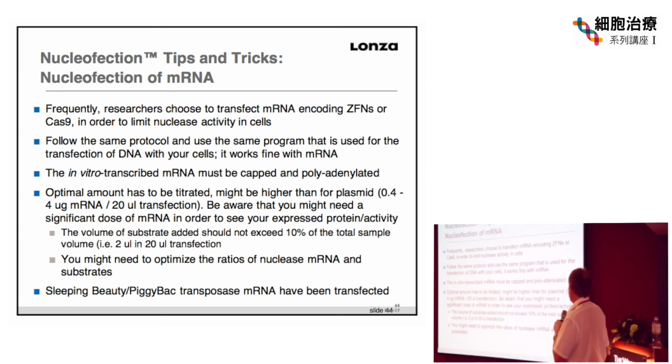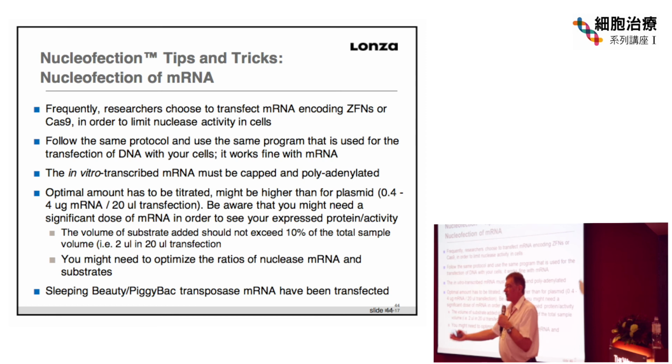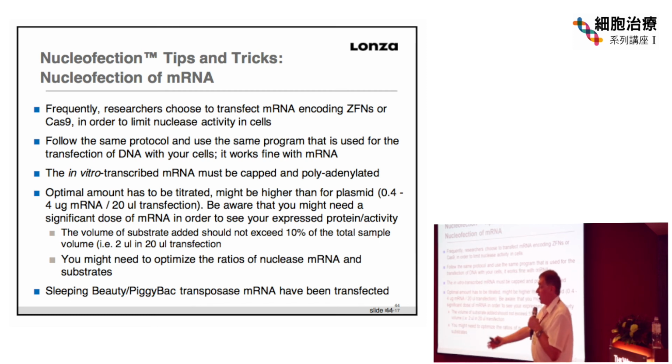The optimal amount, you may want to titrate that, but the range is from 0.4 to 4 micrograms of mRNA in a 20 microliter transfection. You might need to use a significant dose. Many times there are endogenous RNases in the cell, so if you transfect in a small amount of mRNA, it may just get degraded before it gets translated. So you might need to transfect a larger amount of mRNA to compensate for this and overwhelm those endogenous RNases. And you definitely need to optimize the ratio of nuclease mRNA and substrates.